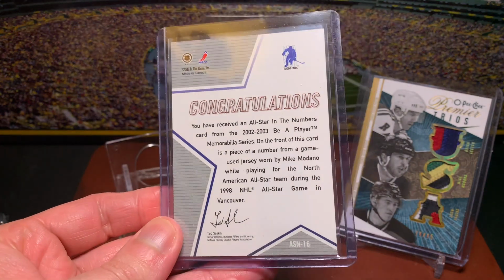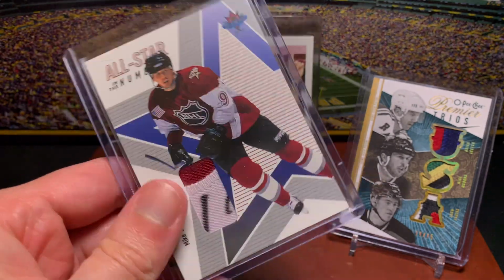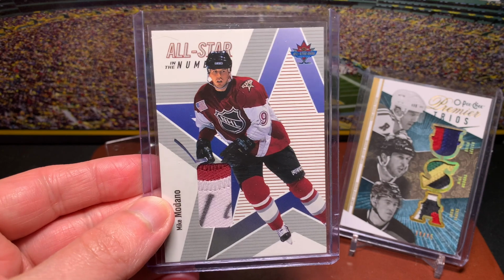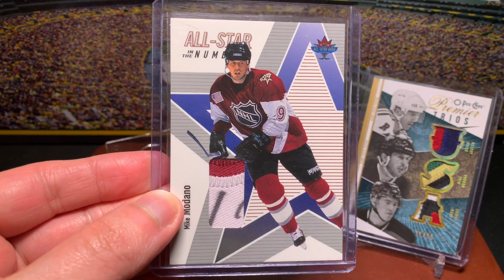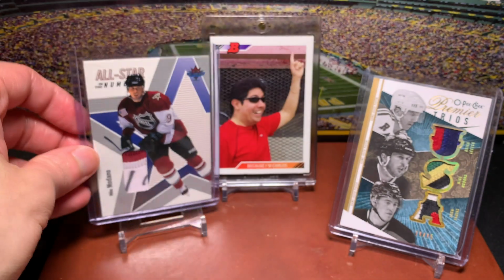Since it is Be a Player from back in the day, they do not number it, but these emblems and patches like this are in fact out of 10. And it looks like it might have been signed at one point, the number, but hard to say. Really nice patch piece though. Cool card.